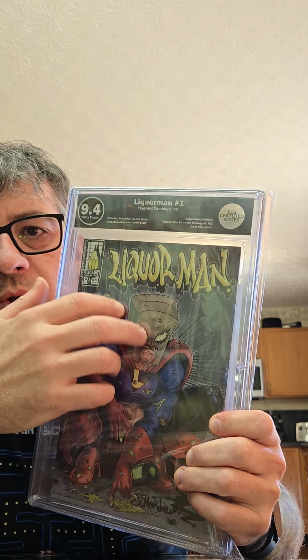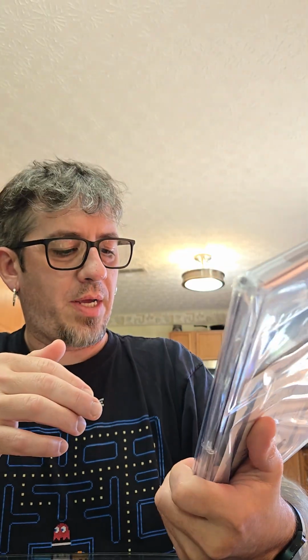And this was a Comic-Con exclusive. They did 2 versions of this. One that's a foil stamp here, and then another one that's just a regular. And yeah, okay, cool. 9.4.